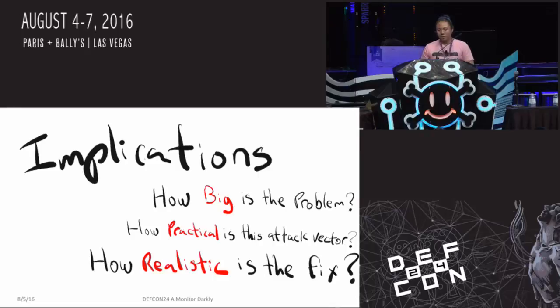This is something that I would like the community to talk about. Is monitor security important? I think it is. How do we actually secure the monitors that we have now? And how do we build more secure monitors in the future? So that's pretty much my presentation.